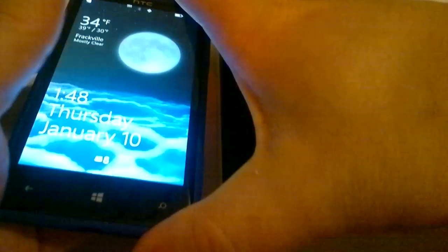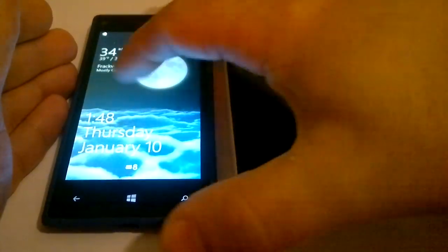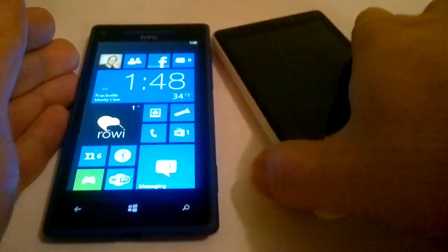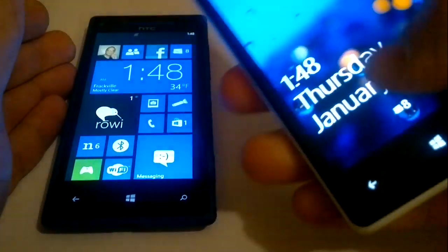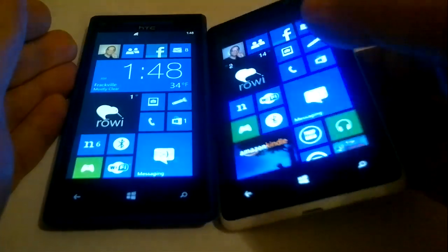Now the lock unlock is on the side on the 820. On the 8X, it's right there up top. And being that it's a taller device, it's kind of a pain to reach for when you're locking and unlocking it. Again, it might be a personal preference, but I prefer just a quick side unlock hit on the Lumia and then the ability to open it.